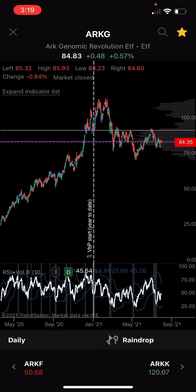To me, the message there is that growth is basing. High value growth. And if that's the case, then this could be one of the best opportunities to load up on some of the ARK funds. I'm not telling you to do that, but it's something that I've been thinking about doing myself because of these charts. So I wanted to share that with you guys.